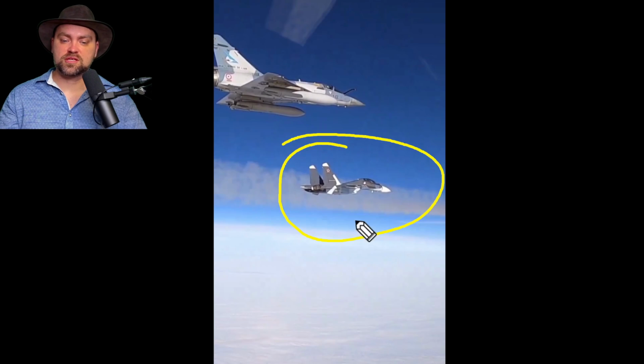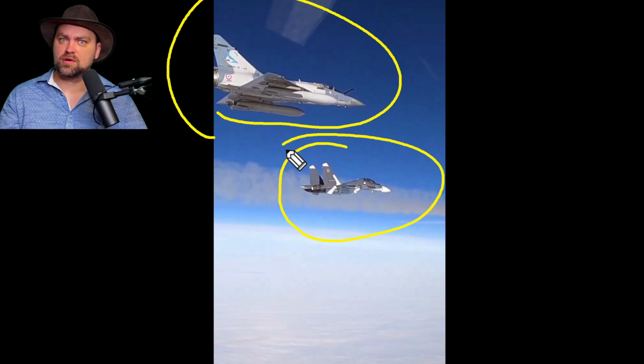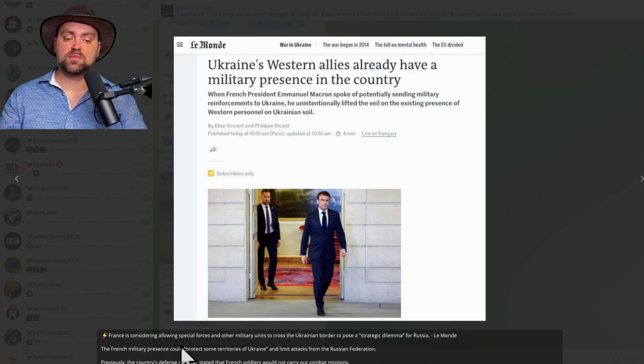The Russian airplanes continue to fly, but they were intercepted by the French airplanes over the Baltic Sea. France is so proactive this time. I wonder what happened with President Macron and some of the French officials. They gave a statement that I was surprised by. The French officials even say that they may allow special forces or regular military units to operate in Ukraine, as Le Monde says, to cross the Ukrainian border for a strategic dilemma for Russia.